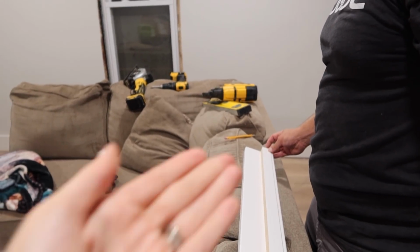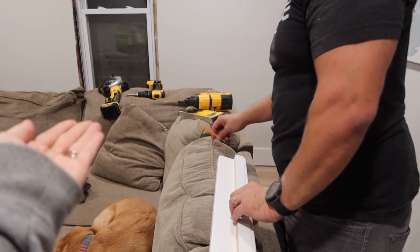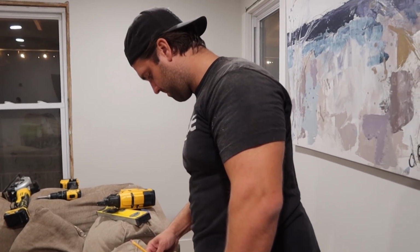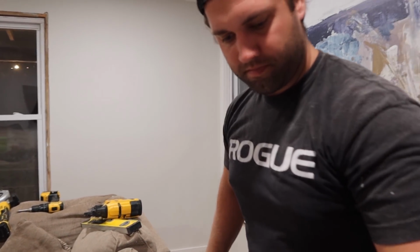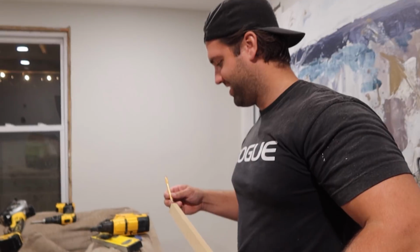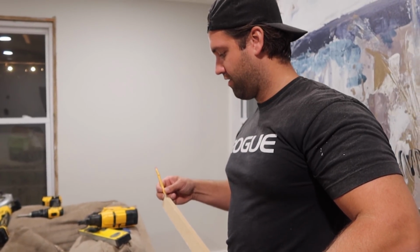Baby, I love that you just lay all of your tools on the back of the couch. Where else are you supposed to put them? I'm looking for an answer. I don't have an answer. The answer is the house should be finished before you move in. Fact. I can tell I'm growing as an individual because I would have never allowed this in the past.